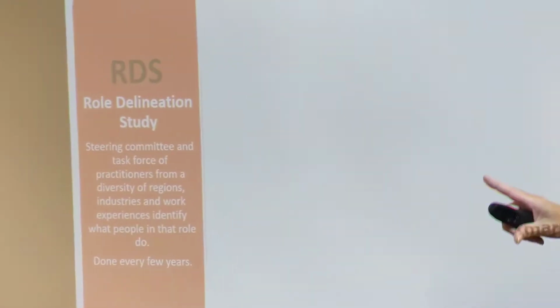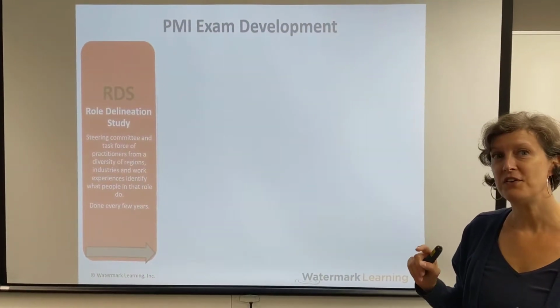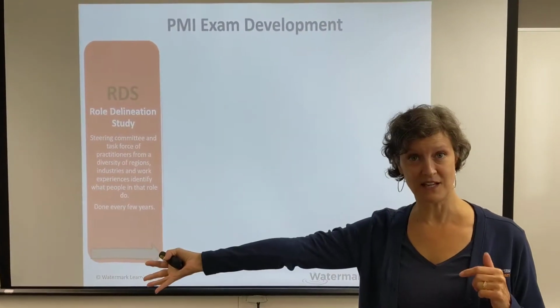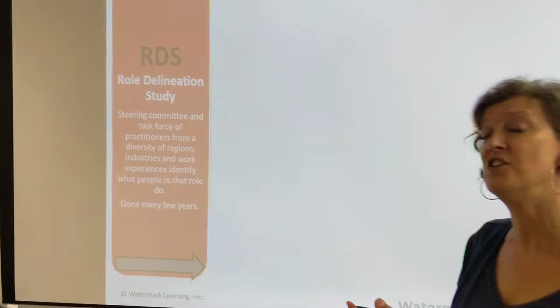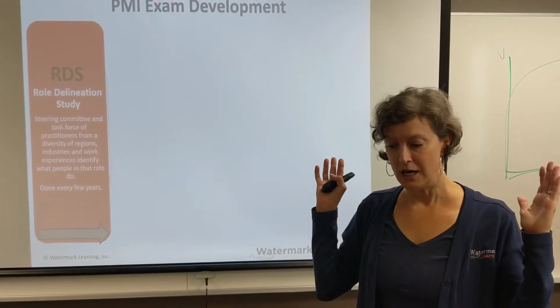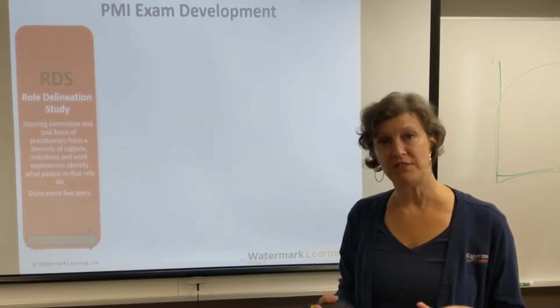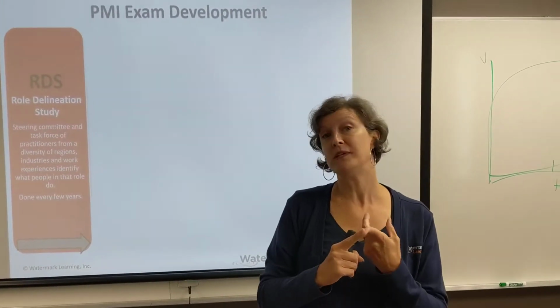So to understand how exams are created, there's a couple of different things to keep in mind. First is the process that they go through in developing their exams. And actually at PMI, we're pretty fortunate to have this process. Not all certifications and certification granting institutions have this process, but we've got this very time-tested and standardized approach to exam development.